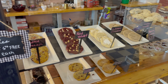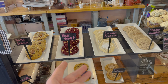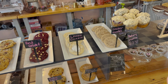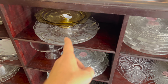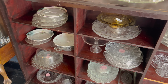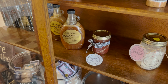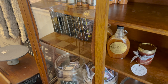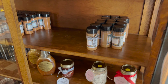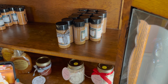I would say you have to try a chocolate chip. That's 2. A lemon. That's 3. Red velvet 4. Peanut butter 5. Snickerdoodle 6 is what I think it should be. Some of these have prices on them. So they've got the syrup you can buy in here. That's what the Dixie dust they sprinkled on a lot of the stuff. Cookbooks are $25. That's dessert dust.